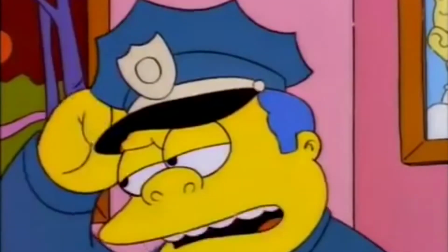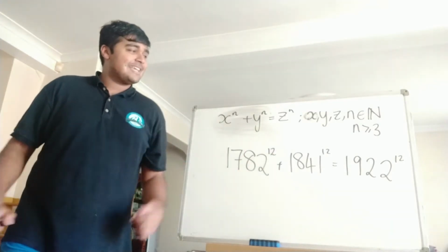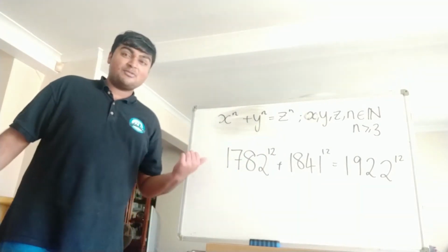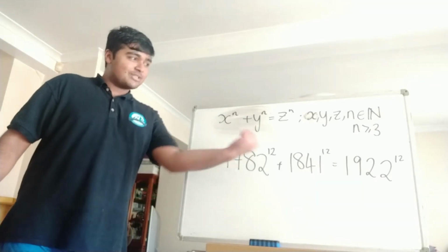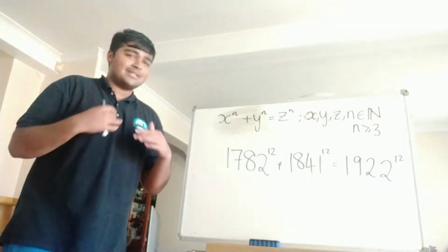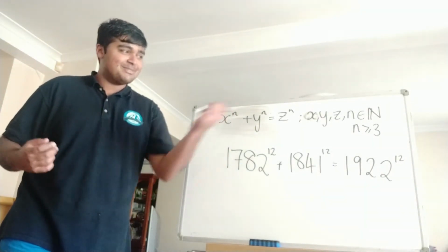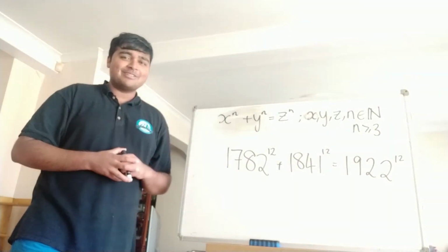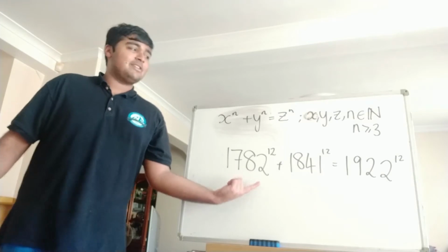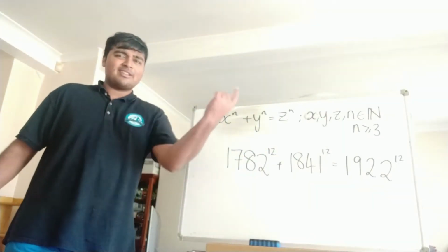1782 to the 12 plus 1841 to the 12 equals 1922 to the 12. And in fact, if you plug this into your calculator, it will seem like this is true. But in fact, it's not true. The only reason it will appear true on your calculator is because we're working with extremely large numbers here, so there are going to be some rounding errors in your calculator. And you can actually see that this is not true, because this here is an even number, this is an odd number, and that's an even, and you can't have even plus odd equals even.